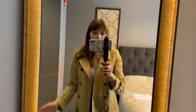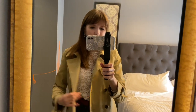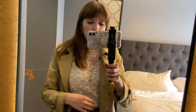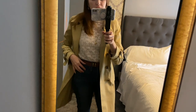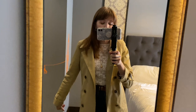So as usual, I've packed a lot of handmade and thrifted items. So I thought it'd be fun to show you guys the outfits that I put together for this trip. So today I have on this lace blouse, which is from Thread Up, and I really love this. And I have this paired with some simple jeans. These are Madewell fair trade jeans, and then this belt is also from Thread Up. I found this just by searching for leather belt, and I think I got this for like $5 on Thread Up, so it was a really good deal.